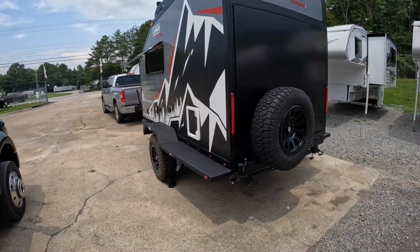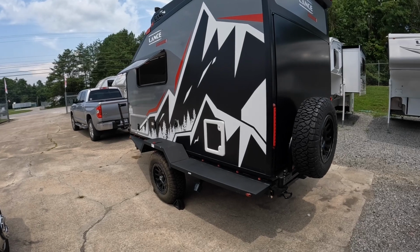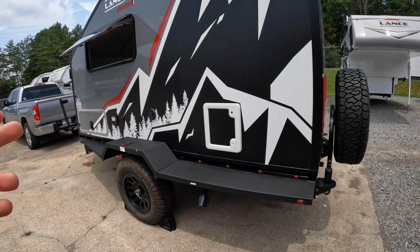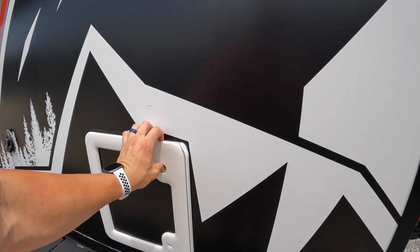Really neat. Okay, on this side. So on this side, this is going to be where your little dump station is. So you've got a 5-gallon turd taxi in this door. Pop that.